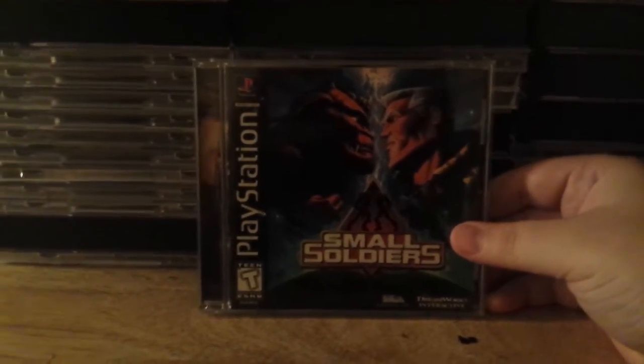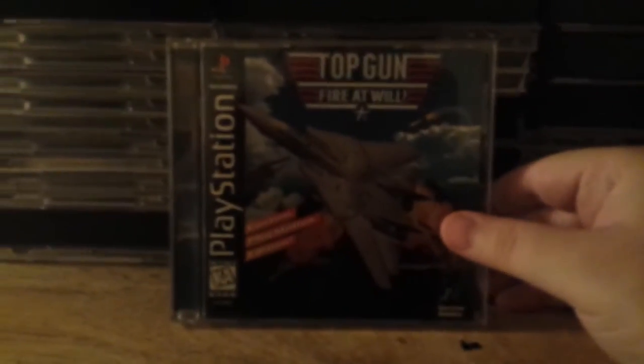I feel like there was an N64 copy of this. Anyway, Small Soldiers. Not one I really remember too well. Another random one my cousin gave me. Whoa. Top Gun: Fire at Will.